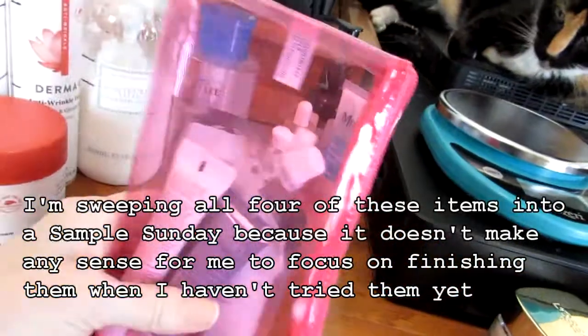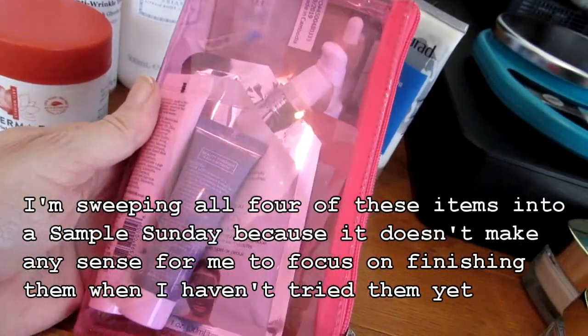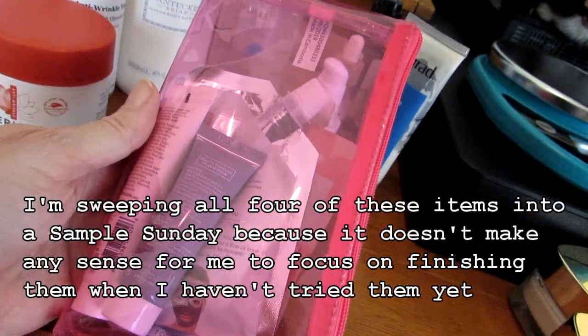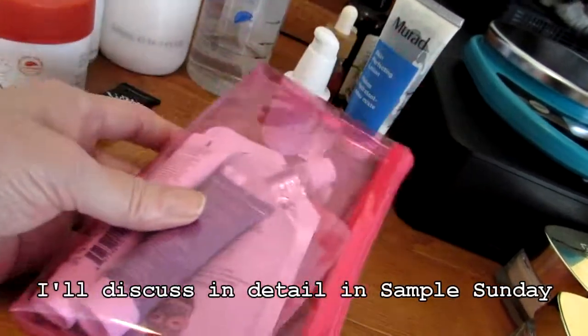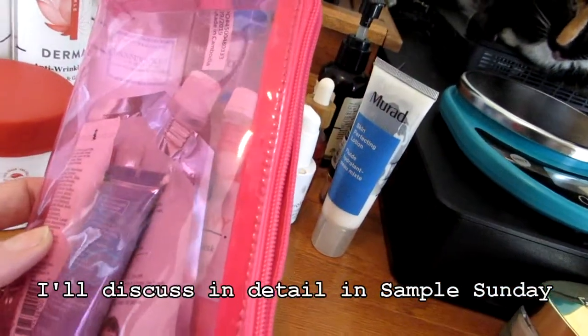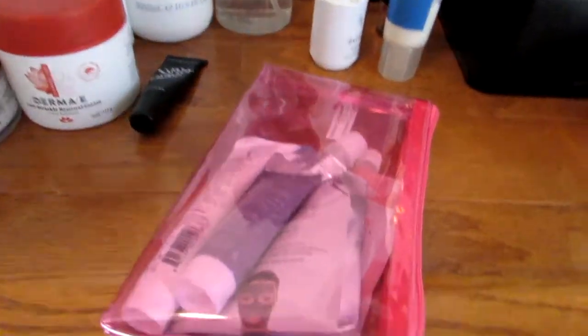I have a bunch of masks in here, and I'm not going to pull them out and weigh them and do all that. One of them seems to be for oily skin. I'm not sure I'll keep it, the Goldfaden, but I might try it. So I have 4 separate masks in here, and they are all travel size.